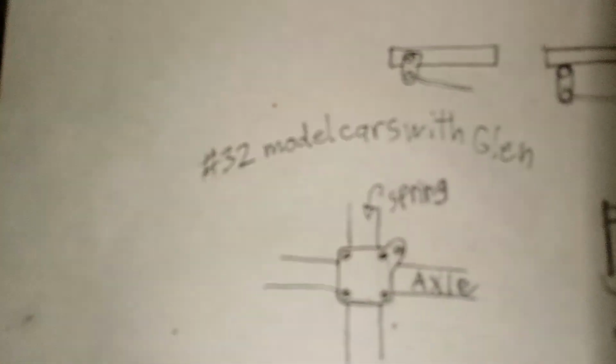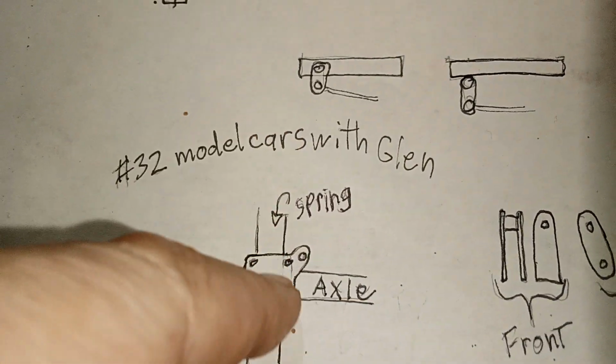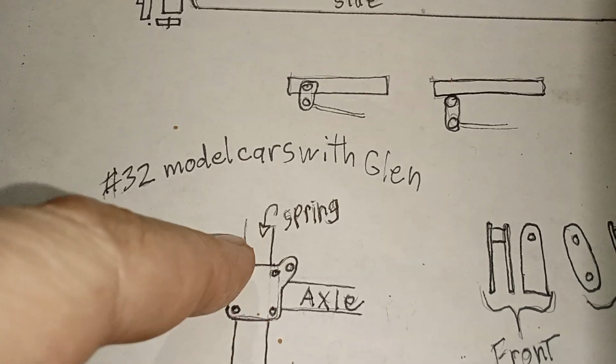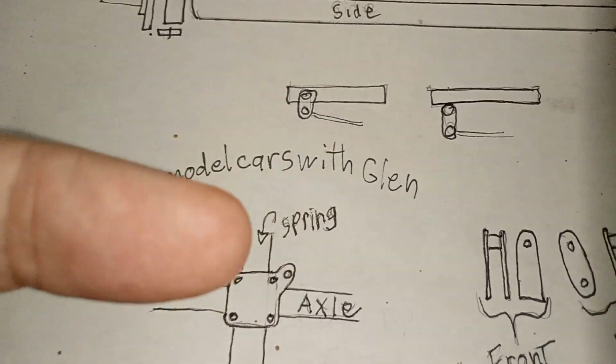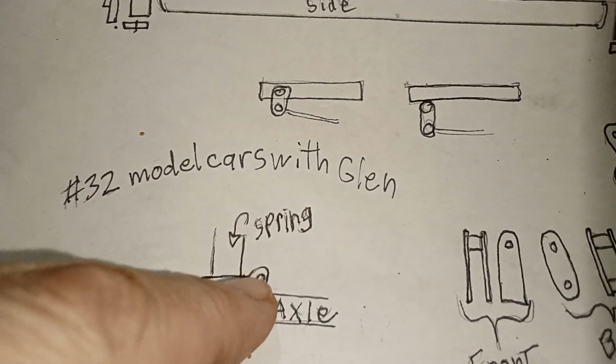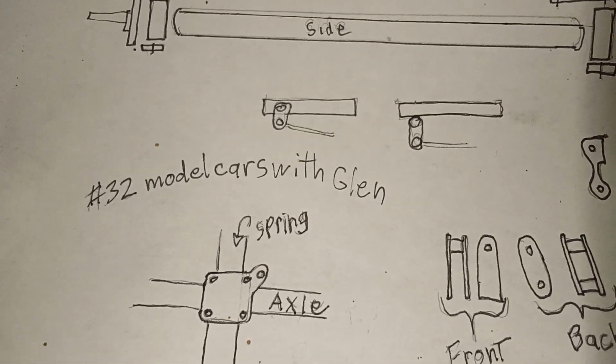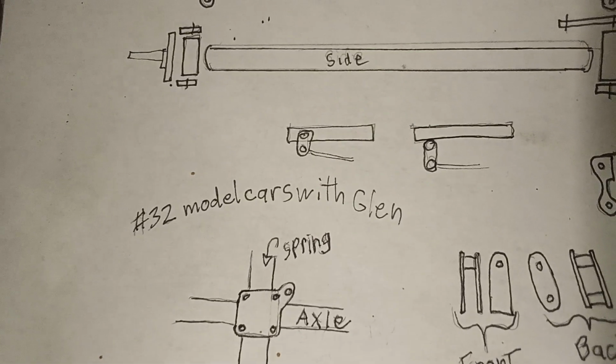And where's it at? Right here. Okay, this is the axle going through, and here's the spring. And you got to have this plate. You see where the 4 bolts go? Those are U-bolts. They go up over the spring and back. This is the most important thing, though. This ear coming off with a hole in it. That is how you set your ride height.